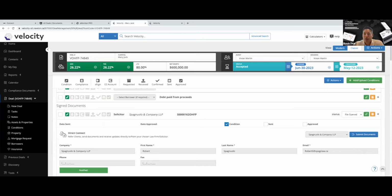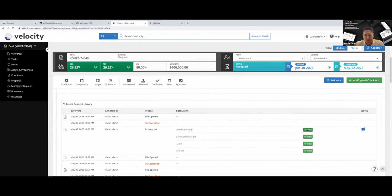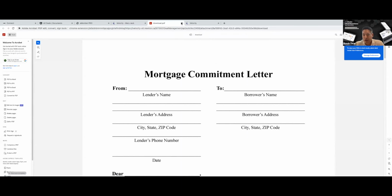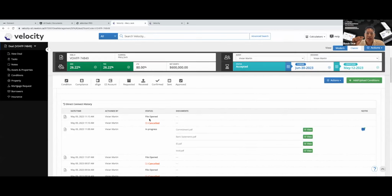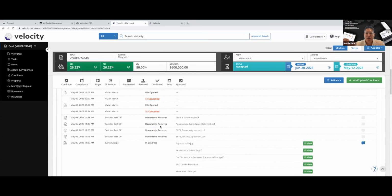One of the other questions here is, can you see what information was transmitted to the solicitor? As Viv showed, when you transmit something with documents and the notes, you can see exactly what was sent, and what the note was. So again, full transparency, and the response that the solicitor gives you will come back here because they are connected. That's the main difference between connected and not connected. You're going to get that back and forth communication.